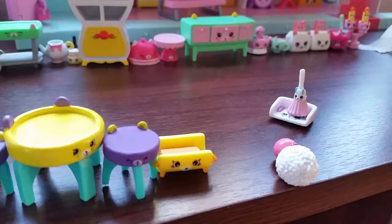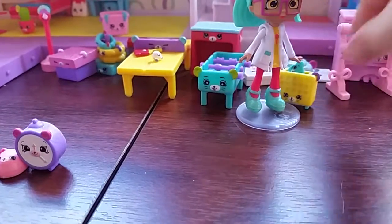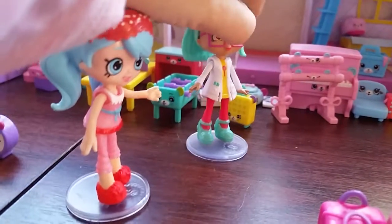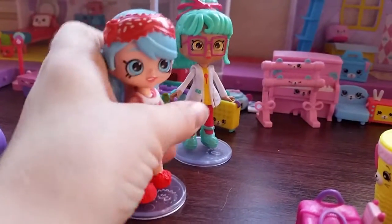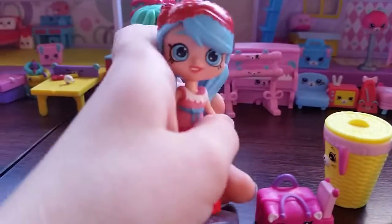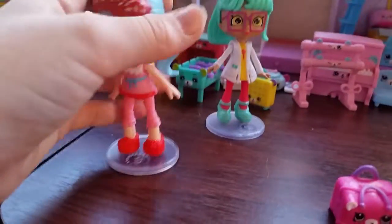Okay, I'm gonna put it in. Okay. Put her right there. Okay, do you think that's good enough? Yes, I think it's good enough. Okay, good. So now she's gonna have a living room, also a bedroom, also a kitchen. She's also gonna need bathing a bunny. We're gonna see if they still have it. Okay, so now it's all organized.